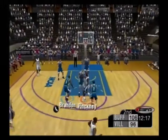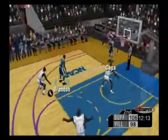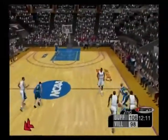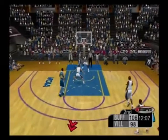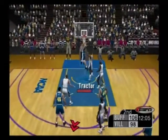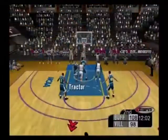The Cats trailing here by 10 points with the ball. That is what I'm talking about. Pinckney hits it from the top of the key. The Bulls have the ball and they have momentum, 15 of the last 21 points. Bender sent it flying but can't get it. Number 0.